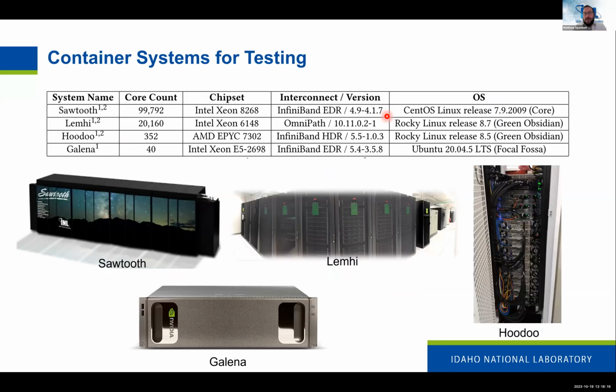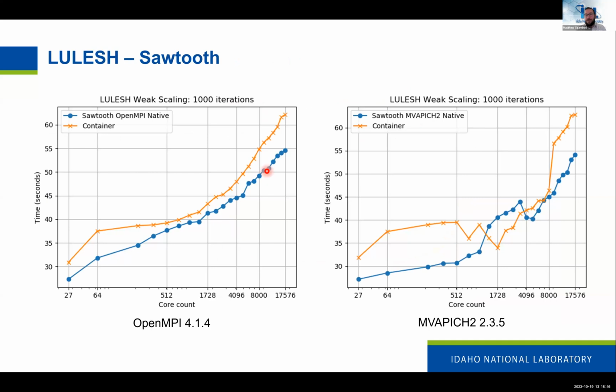So we decided to build a bunch of test applications for this, and then we tested them on our varying systems here. Out of the 4 systems that we have, Sawtooth, Limhi, and Hoodoo were tested for compatibility, portability, and performance. And then Galena was just tested for portability. As you can see, we have different architectures, different operating systems, and different interconnect fabrics running different driver series. And we were able to get some unique results from this.